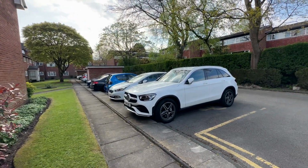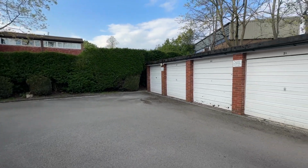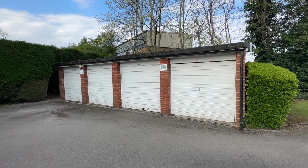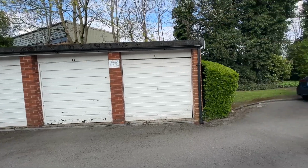So we've got residents and visitors parking, and then we also have a garage here as well. So that's number 22 there, so just second one in there from the end, so you could also park your car in there if you wanted to.